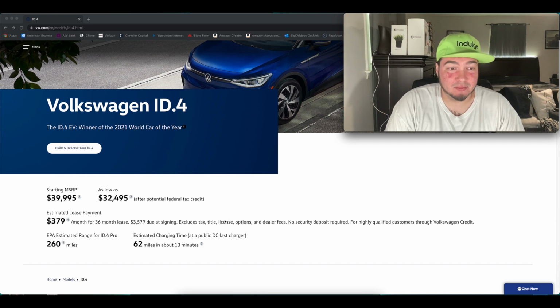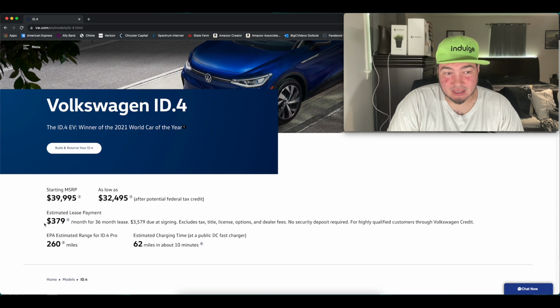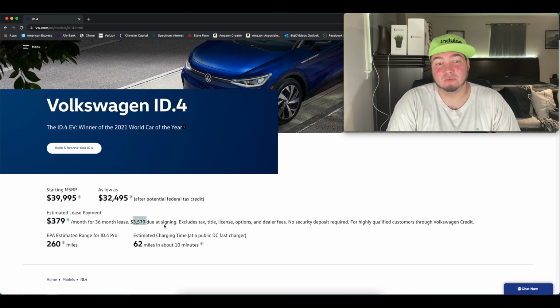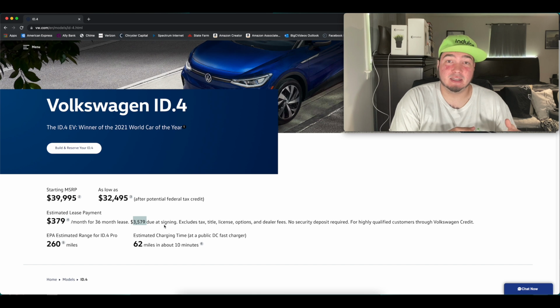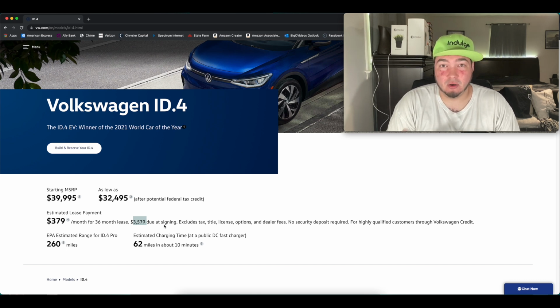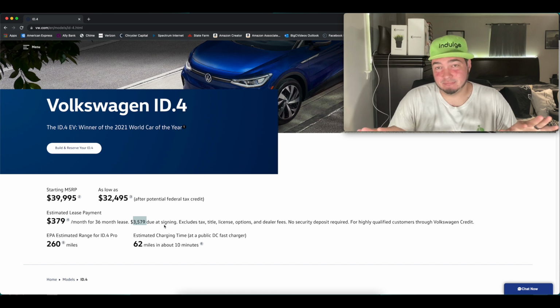We're on the ID.4 website. As I mentioned in my intro, you can get a lease for one of these for about $379 a month. Not that bad in my opinion. The $3,500 due at signing when you're leasing the car can really be taken out of the $7,500 tax credit, because when you lease the car you don't ever own it. So that $7,500 tax credit goes to Volkswagen, at which point Volkswagen kind of takes it off for you, if that makes sense. Essentially, you can walk in and get one of these zero down.